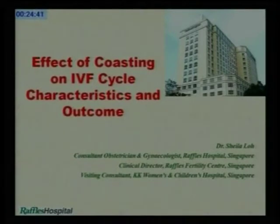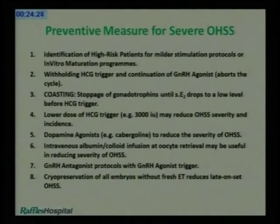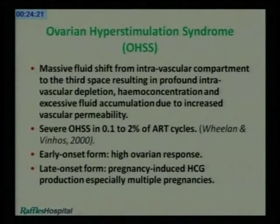Just as a preliminary to the topic itself, I'll touch very briefly on ovarian hyperstimulation and a summary of its effects. Basically, it's a massive fluid shift from the intravascular compartment to the third space, and this results in profound intravascular depletion and hemoconcentration with excessive fluid accumulation. This leads to all the symptoms that we commonly know, like bloatedness, breathlessness, and deep vein thrombosis. All this is due to increased vascular permeability. The severe form is life-threatening, and hopefully not lethal nowadays with good management, and we want to prevent this. It occurs in about 0.1 to 2% of ART cycles, with higher incidences in the high-risk group, of course.